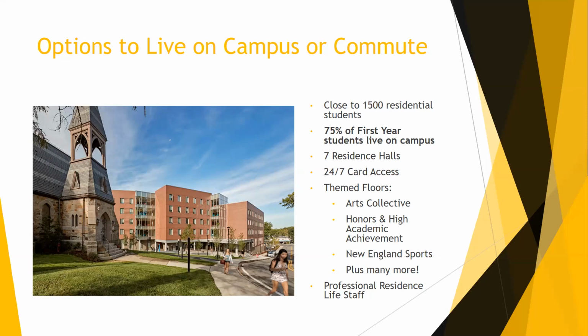If you have any conflicts with a roommate, they'll be there to kind of mediate that situation for you. And they're there to just make sure that you are having a great experience living on campus. So they're going to host events and programs for you. Usually those are just for like whoever's either on your floor or in your resident hall.